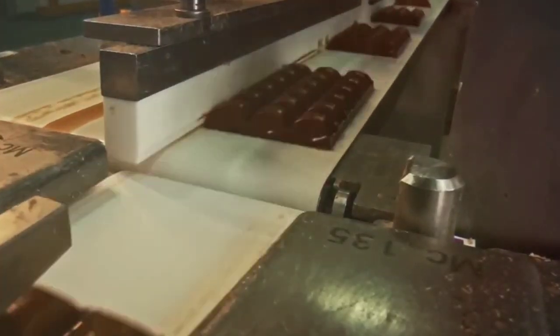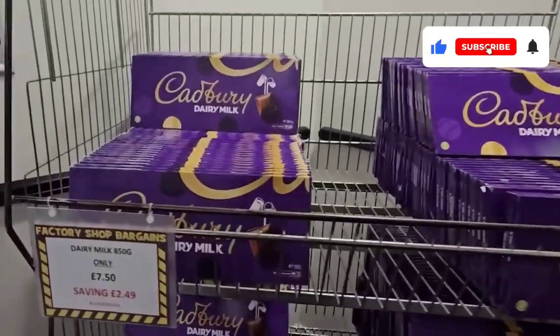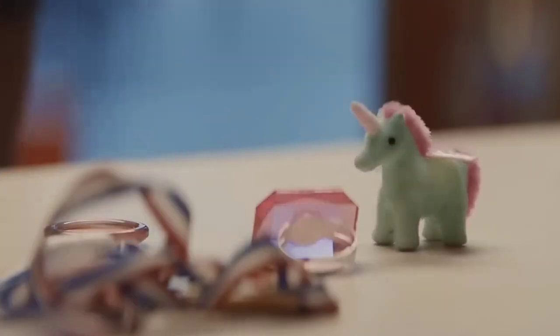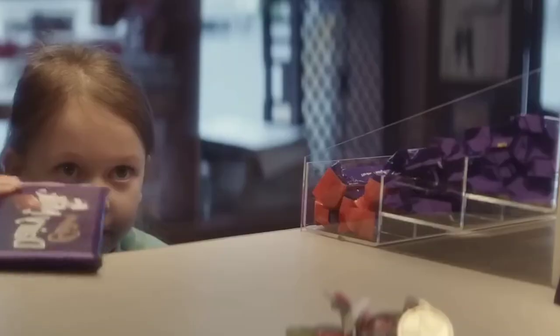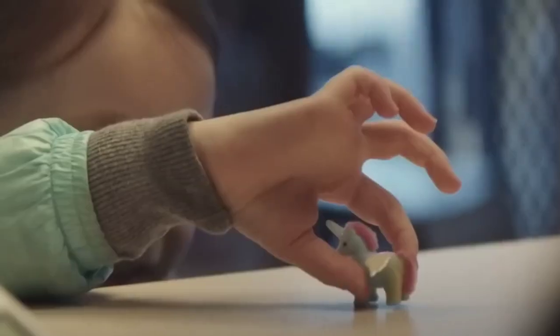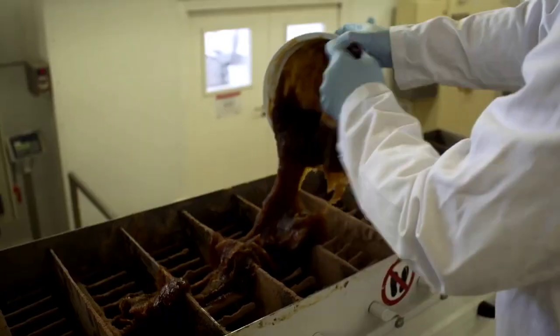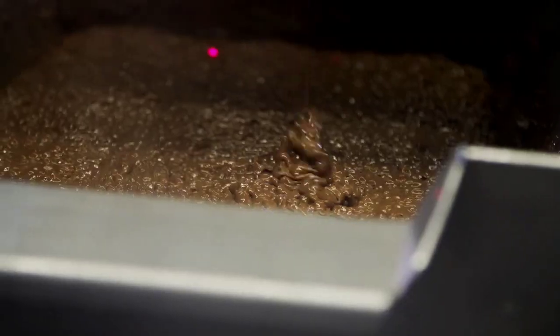Over more than a century, Cadbury has expanded its product line, from classic tablets to cookies, chocolates, and creams, always maintaining the unique taste that has made it a global favorite. Today, Cadbury Dairy Milk remains one of the most loved brands around the world, with a history spanning over 100 years that continues to be synonymous with quality, tradition, and unrivaled taste. So how are millions of Cadbury Dairy Milk chocolate bars produced every year?